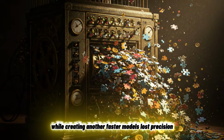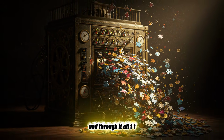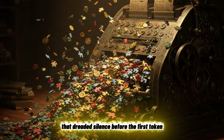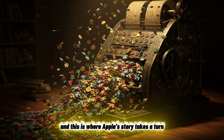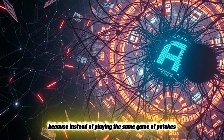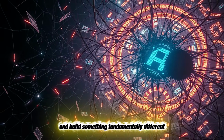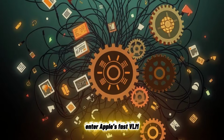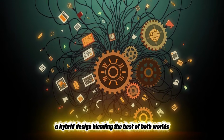Faster models lost precision. Precise models lagged unbearably. And through it all, TTFT, that dreaded silence before the first token, haunted every design. And this is where Apple's story takes a turn. Because instead of playing the same game of patches and shortcuts, they decided to rip up the rulebook and build something fundamentally different. Enter Apple's Fast VLM, a hybrid design blending the best of both worlds.